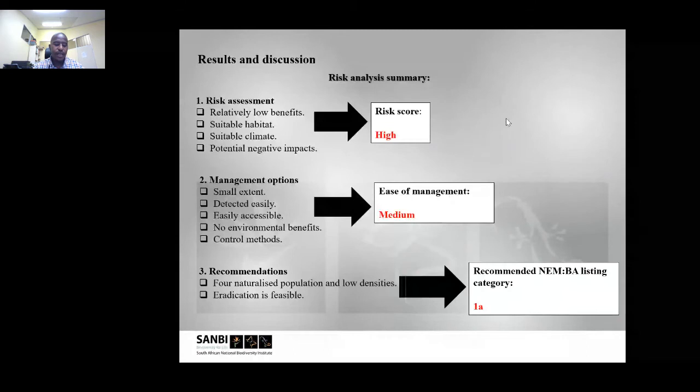Starting with the risk assessment. The risk assessment score for this species was quite high. This is because in South Africa, we found that there are low benefits of the species, and that there's suitable habitat, and that large parts of the Western Cape where the species is currently found are climatically suitable for it to persist. Also, the species has potential negative impact if it's left unmanaged.